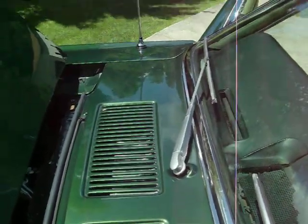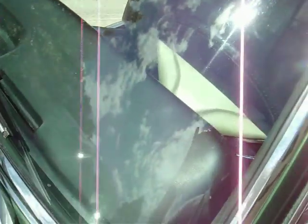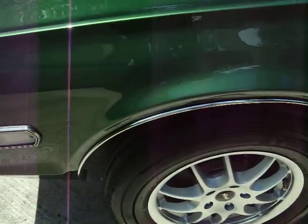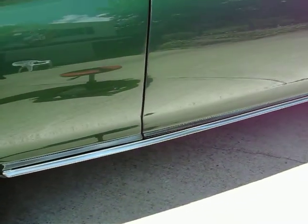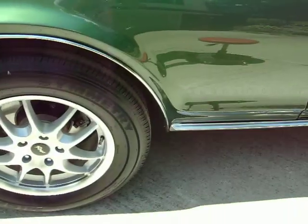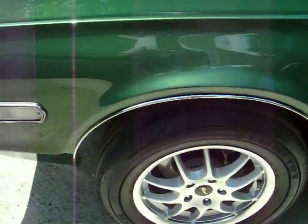The heater core was suspicious, so we replaced the heater core. The radiator was replaced. We put a new dryer on the air conditioning. There were a couple things that we didn't have to replace, but we did. Now the door handles, they were not the best. The sun had gotten to them, and so we bought new door handles.